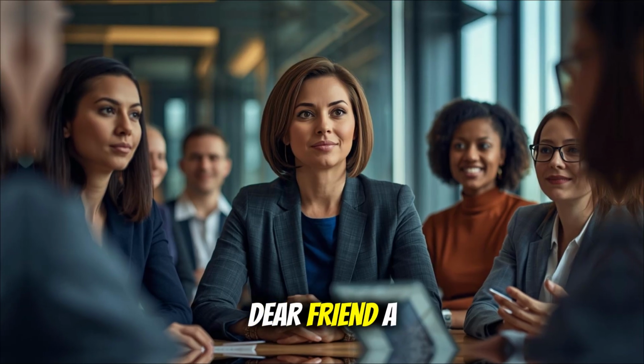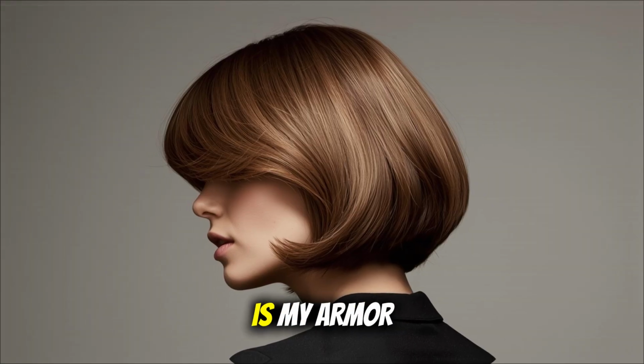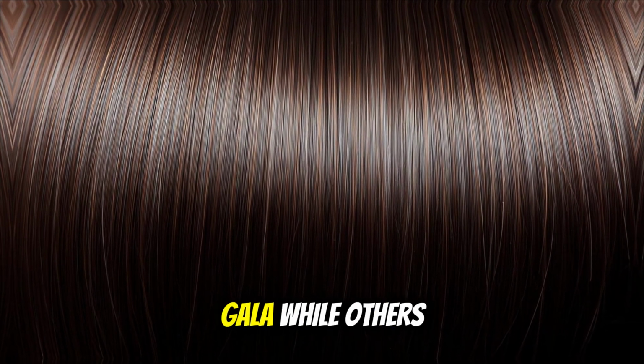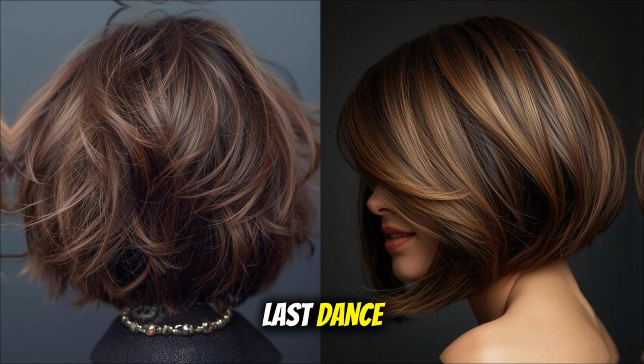I have a dear friend, a CEO in the finance industry, who has worn a bob for 15 years. She once told me, "My hair is my armor. In a world that demands decisiveness, I can't be worrying about a stray curl." At a company gala, while others were subtly checking their elaborate updos, her hair remained flawless from the first toast to the last dance.